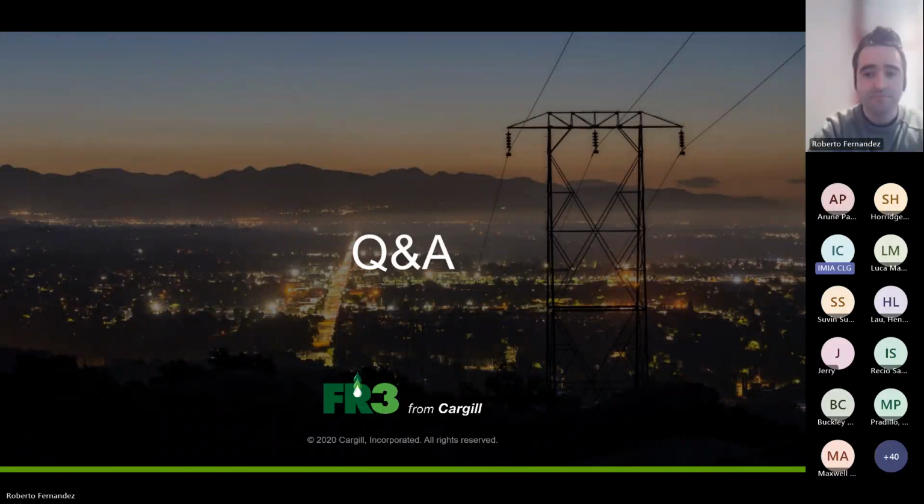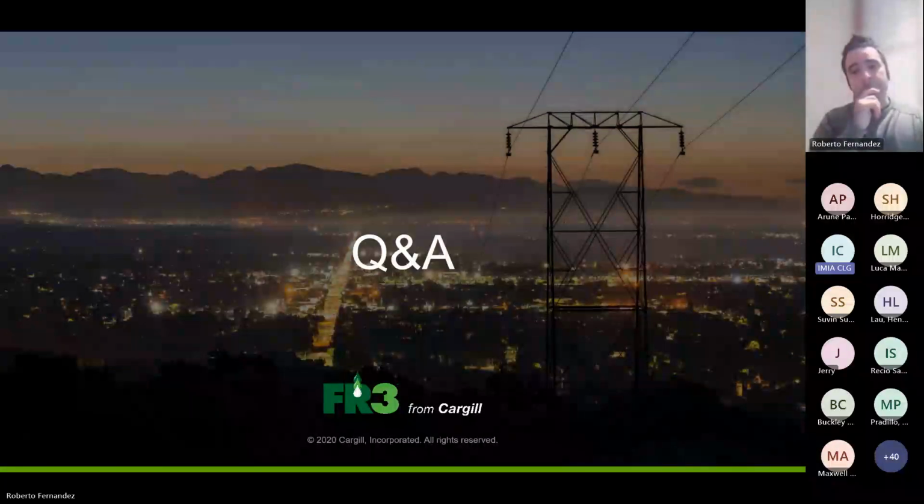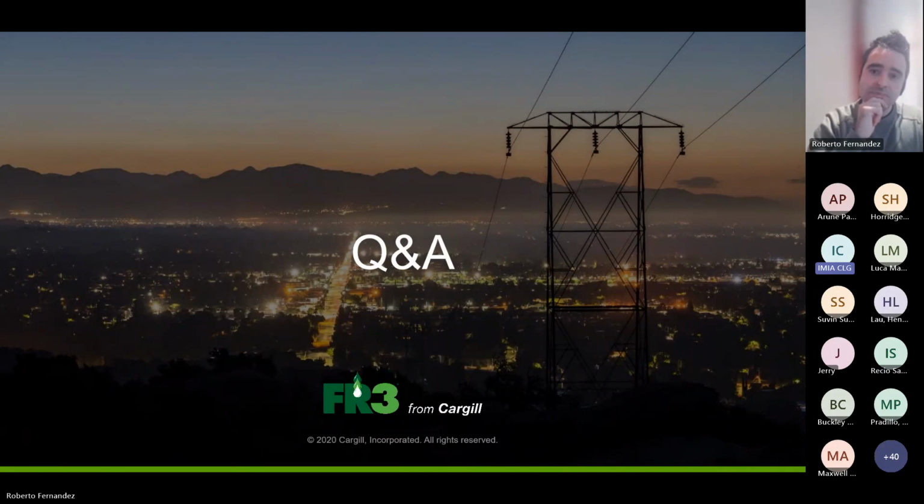Okay, thanks. And it looks like we've got one more, or two more really. Is there any transformer age restriction to retrofilling? What should the maximum age of a transformer be to be considered for retrofilling?